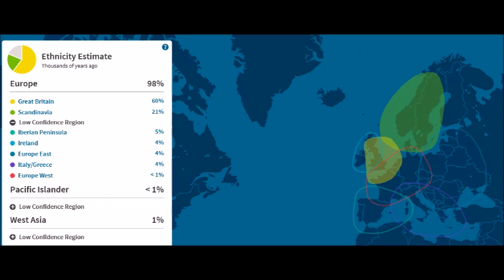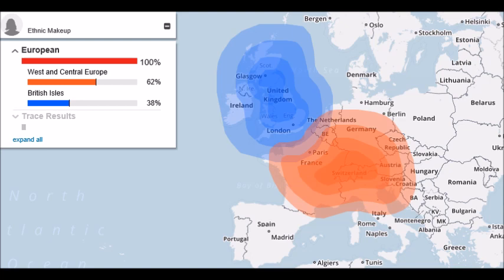Now where it showed a little more detail was in the small trace values. It showed 5% Iberian Peninsula, 4% Europe East, and 4% Italy, Greece. So if you take Europe East and Italy, Greece, add those together, there's your 8% Southeast Europe that the Family Tree DNA test showed. So this is near identical. Now I'm going to go to the second test.